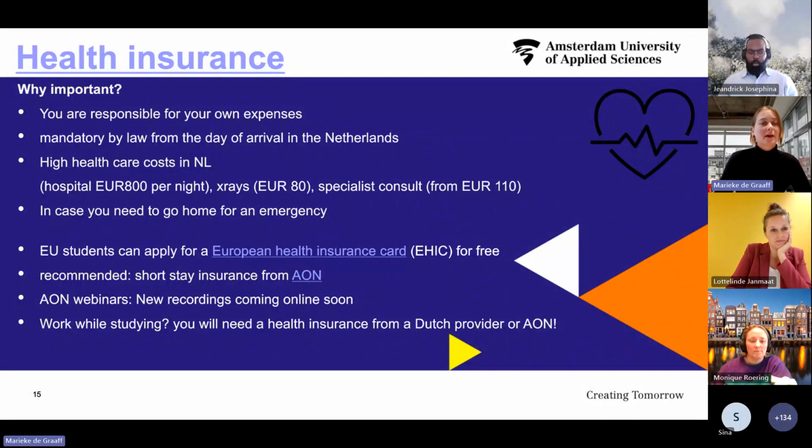Another topic, health insurance. This is very important. Why? Because you're responsible for your own expenses. If anything happens, you will have to pay for it yourself, and the costs can be very high. And besides, it's mandatory by law from the day of your arrival in the Netherlands that you have a valid health insurance. This can also be a European one, but I'll talk about that later. Just having a health insurance is mandatory.